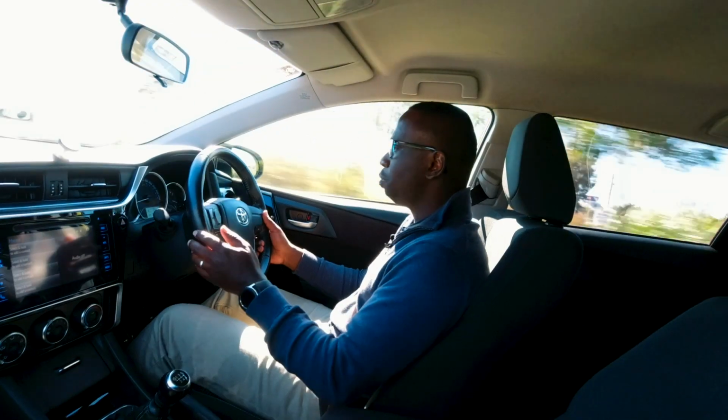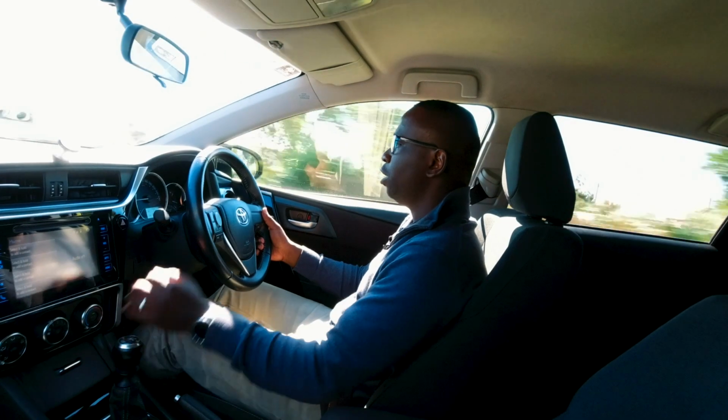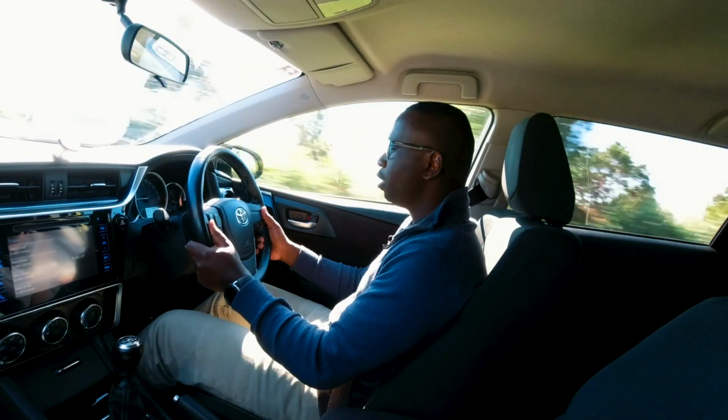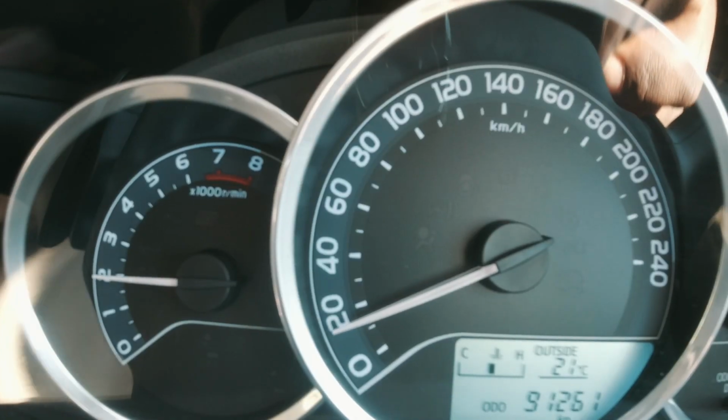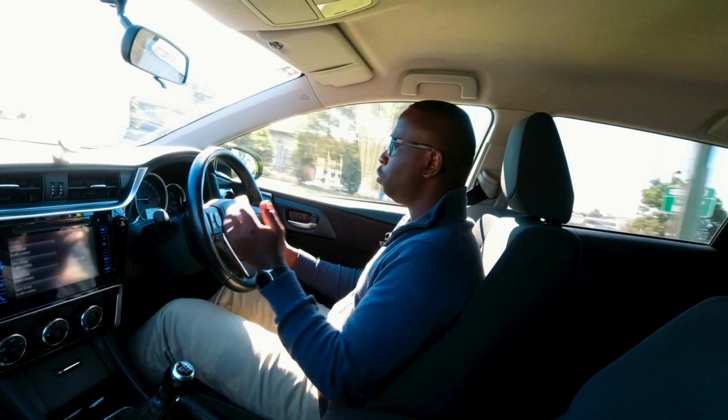So increasing the speed, over close to 2.5, change to 3. Increasing the speed again, close to 2.5, change to gear 4. And then we are going to be stopping.